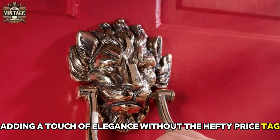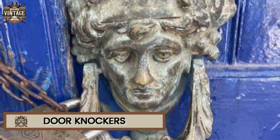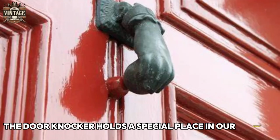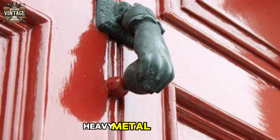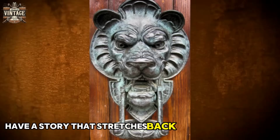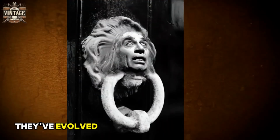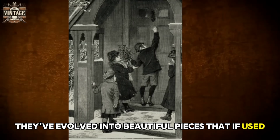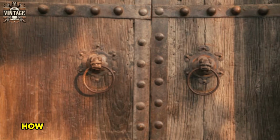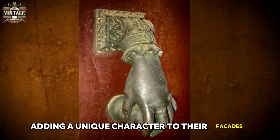Have you ever noticed the door knockers on older homes? While today's homes often rely on doorbells and cameras, the door knocker holds a special place in our history. These large, heavy metal knockers, now more decorative than functional, have a story that stretches back thousands of years. Originally serving as door handles, they've evolved into beautiful pieces that, if used, announce a guest's arrival with a touch of tradition. It's fascinating how many older homes still cherish this detail, adding a unique character to their facades.